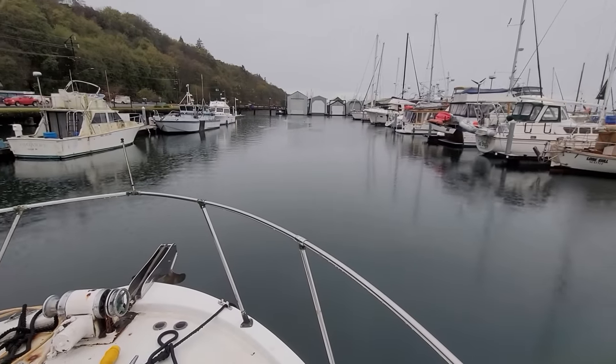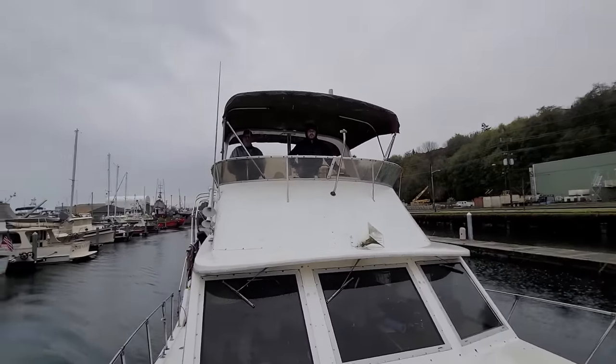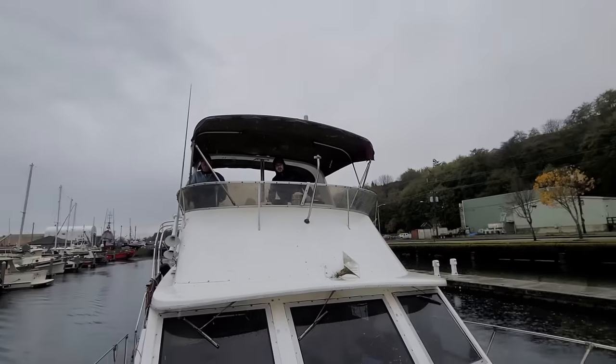Before we knew it, we were off on our first sea trial. As an added bit of insurance, we brought along an experienced Detroit Diesel mechanic in case anything came up.